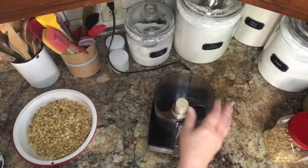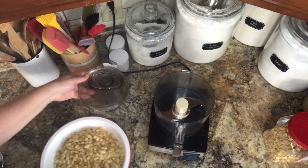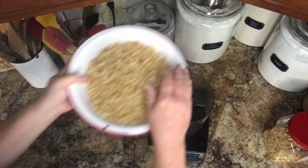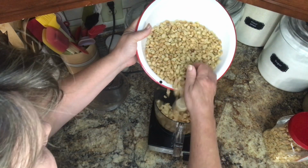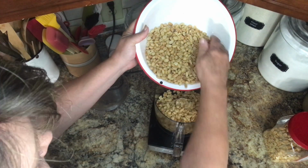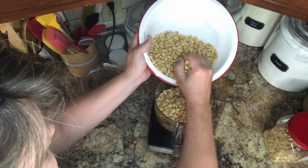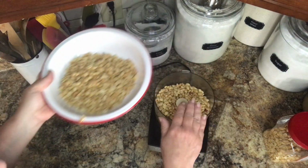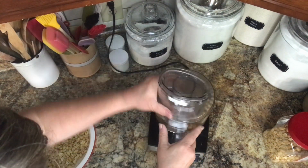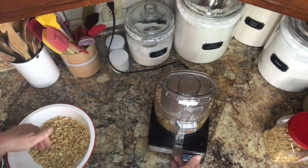Okay, so all you need is a food processor with a good blade. Here's my 32 ounces of peanuts, half of 64. I'm just going to put these in my food processor. I weighed these out to make sure I had the appropriate amount. I didn't just eyeball it because I want to get a true picture of it. I'm going to start here and then add more as we go. We are just going to start chopping these up, and then I'll add some more when there's more room.